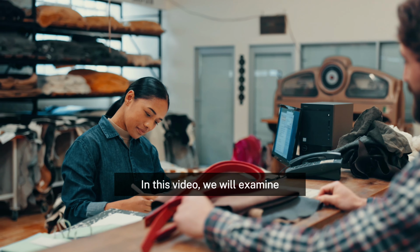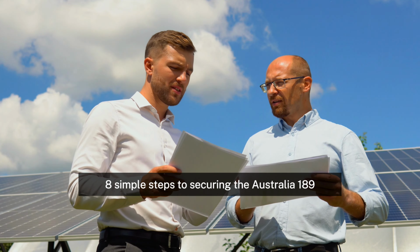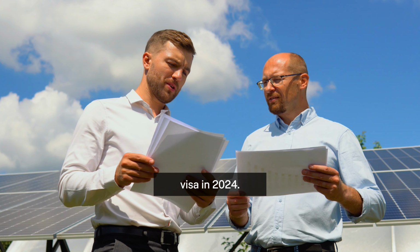185,000 visas in the coming year, and this means that it's an excellent gateway to permanent residence. In this video, we will examine 8 simple steps to securing the Australia 189 visa in 2024.